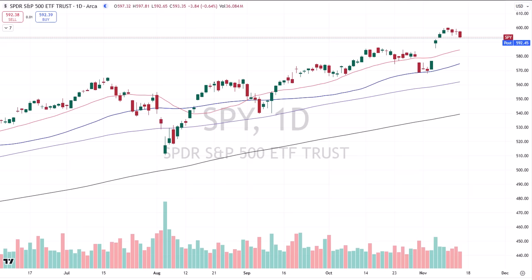We're looking at a daily chart of the SPY or Spider, which is the proxy for the S&P 500. What do we have on the docket today? Well, we have a down day on our hands. The Spider was down $3.84 by the end of the day. It's about 0.6%. It's really not that big of a deal in the big scheme of things.